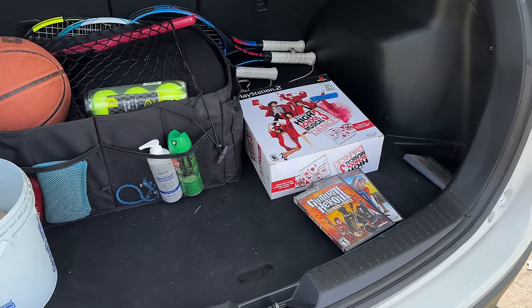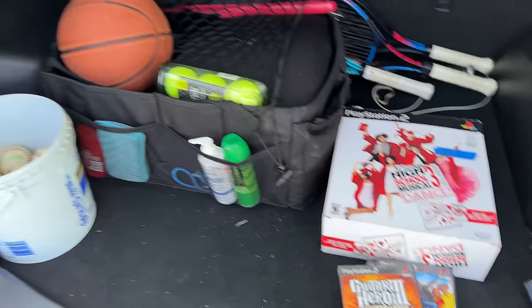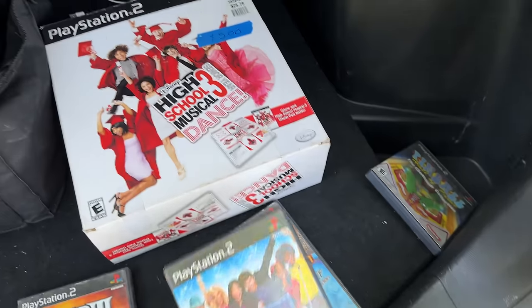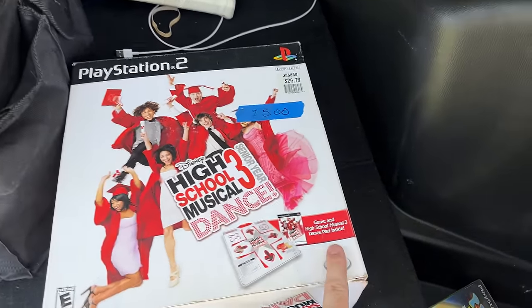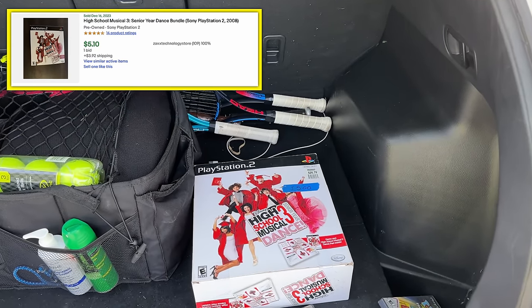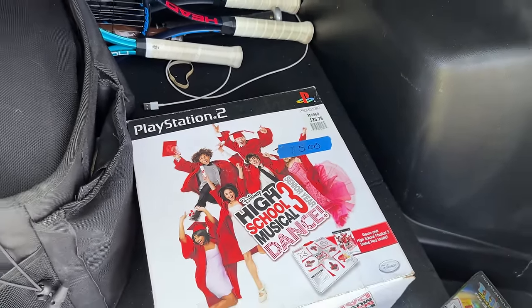All right, back at the car, and today is shaping up to be a DDR kind of day. By the way, you gotta forgive how messy my car is. But as I was saying, DDR kind of day because we have picked up High School Musical 3 Senior Year Dance, which does come with the game and the dance pad, which is actually kind of nice because I have some friends who like to play DDR, and I only had one PlayStation 2 DDR pad. So picking up a second one for $5, I am thrilled about that.